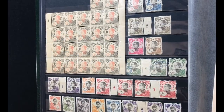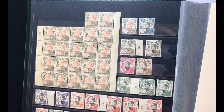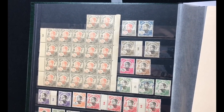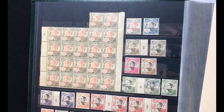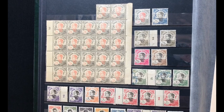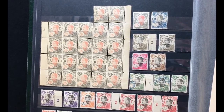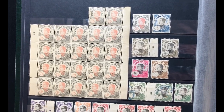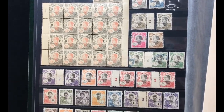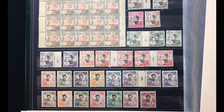The next set in the Indochina collection, these stamps were issued in 1922 through 1923. This again is the Annamite and the Cambodian woman series. The big difference in this set is that the denomination is in cents and in piastres. There is a total of 21 stamps in this series. They go for $43.60 in mint condition.